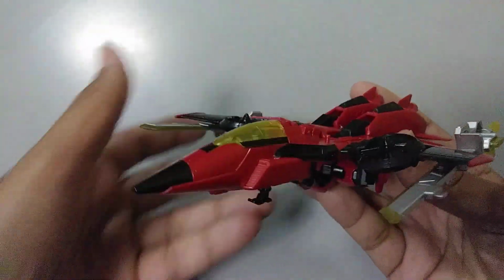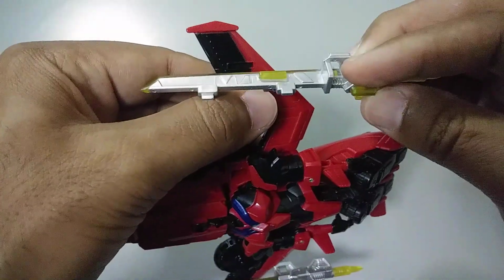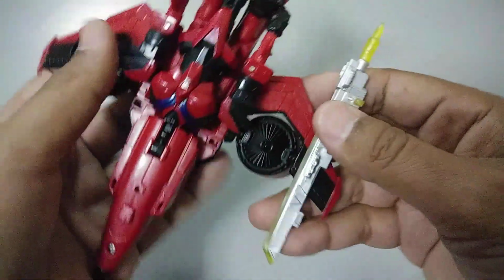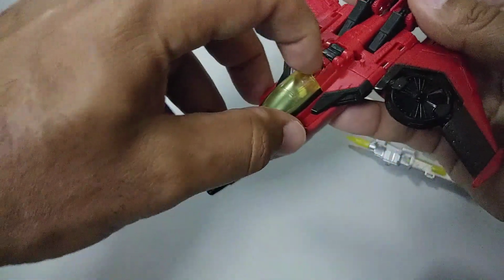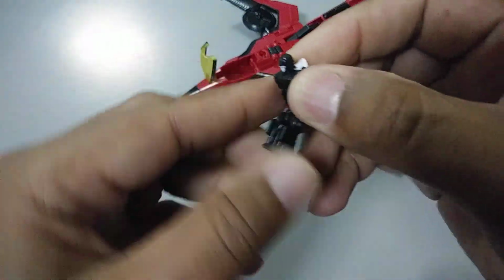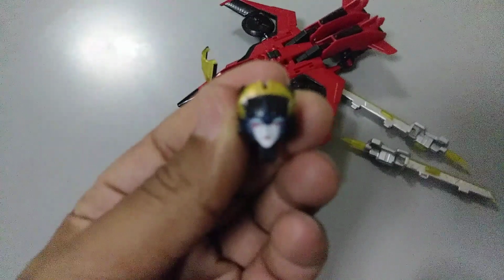So first things first, before I transform her, I'm gonna put up this landing gear. Gonna take off these swords that attach with this translucent orange-green part into the wings. So I'm gonna take those off. First thing you want to do is take out Titan Master, because he's going to become the head, and then you transform the Titan Master. Let me bring the arms down. Transform. The head sculpt is pretty good. I like it a lot.